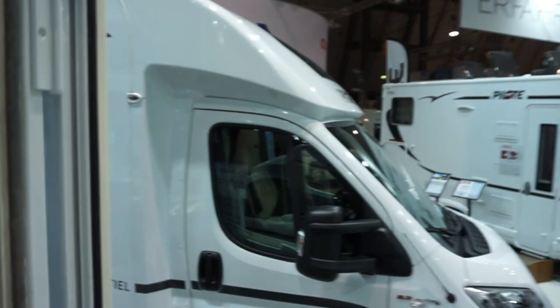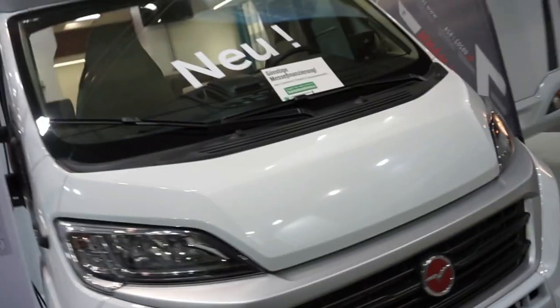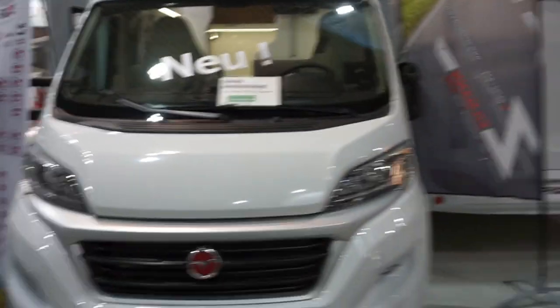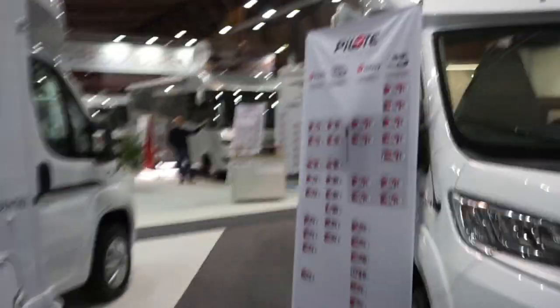So let's have a look at the van from the outside now, shall we? So it's on a Fiat base. It's semi-integrated. And we're not going to walk all the way around because it's closed.